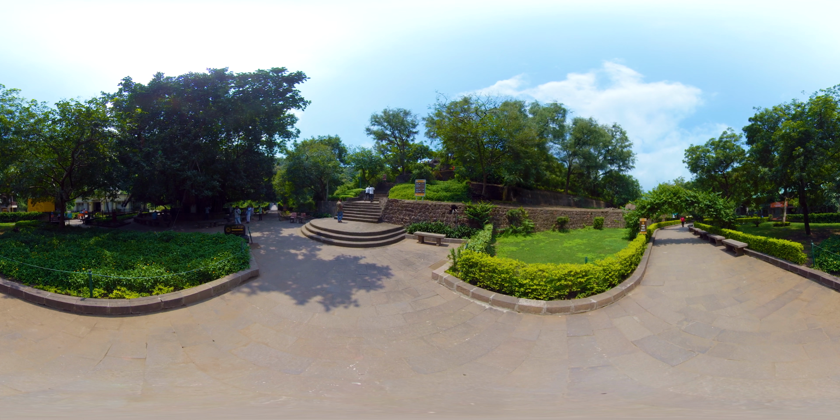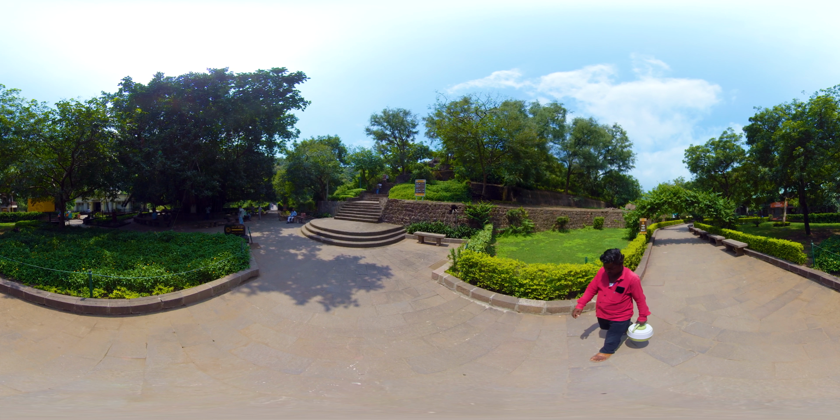Ajanta Caves, located 107 kilometers from Aurangabad and 60 kilometers from Jalgaon. There is a cluster of 32 Buddhist caves not far from a medieval village of the same name called Ajanta.